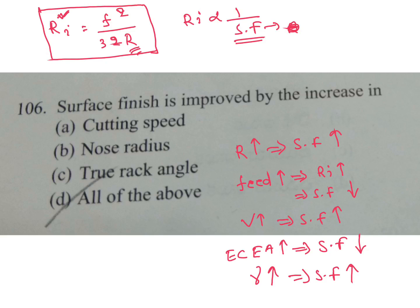So cutting speed is correct, nose radius is correct, and rake angle is also correct. So all of the above is our answer. Any of these options, nose radius, feed, speed, end cutting edge angle, back rake angle, they may ask in terms of surface roughness. So you have to remember all these relations.